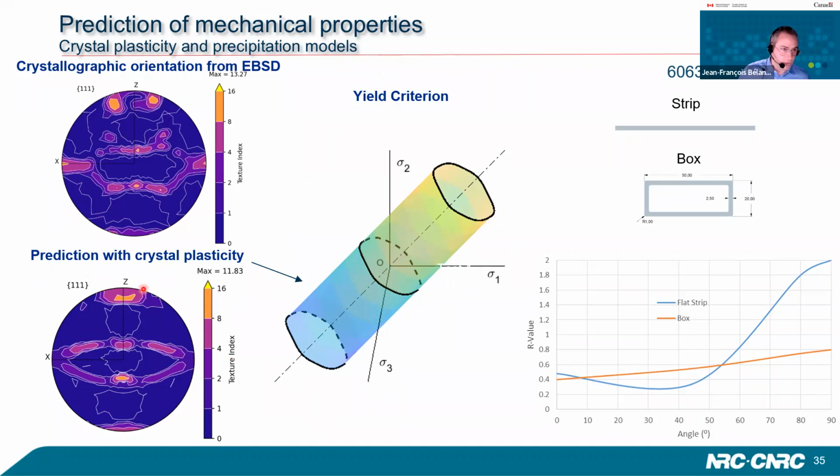And now the next step is to use this prediction with crystal plasticity in order to define what are the parameters that we need to use for the yield surface. And at the end, for example, find differences like I'm showing at the right. So this is a strip extrusion that we did for the 6063 and also a box extrusion. And here are the Lankford coefficients as a function of the testing angle. And you can see that for a flat strip, the R values are very different from the box section. So at the end, the objective would be to be able to predict that directly from the modeling of the extrusion and the crystal plasticity, and also applying the crystal plasticity model to find the correct stress and strain anisotropic behavior of our material and fit that into the yield criterion.